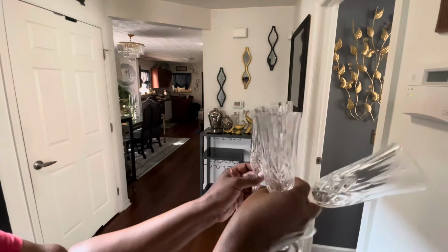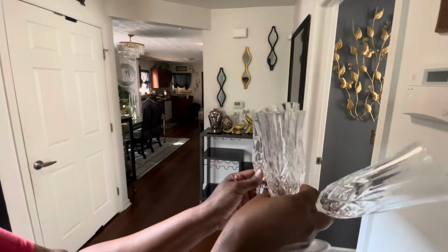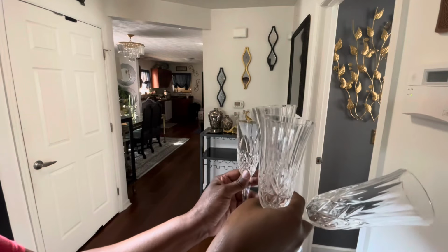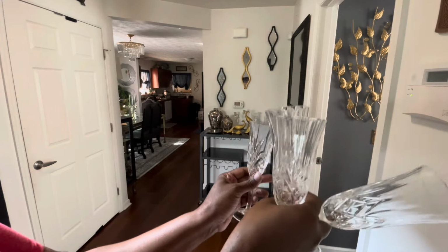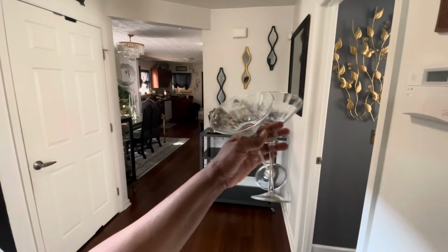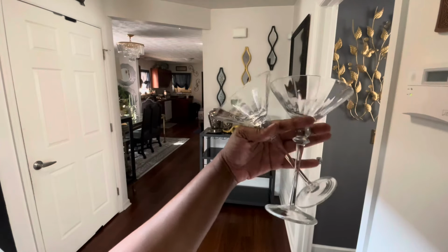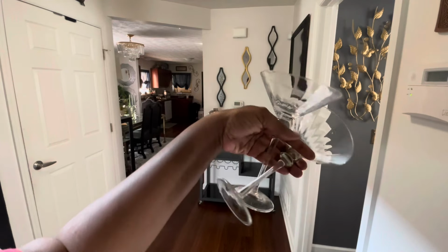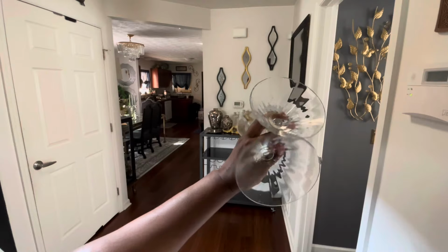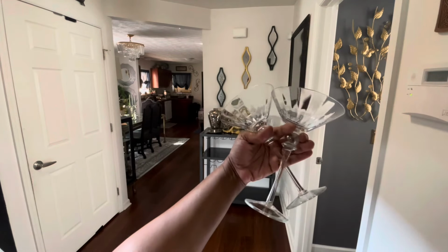Also, we'll be using these 4 beautiful champagne flutes as well. And again, probably paid 50 cents to $1 for 4 of these. And I also will be using these 2 beautiful crystal martini glasses. And I know I paid probably 69 cents for these. And I only have 2.